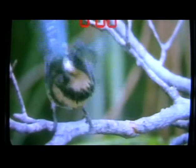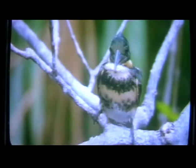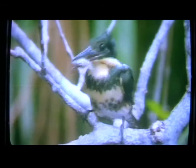Well, there is one close contender. The green kingfisher. This is another high-speed precision killer. This strike may take a few hundredths of a second longer, but consider this. The kingfisher has to cope with two very different worlds.